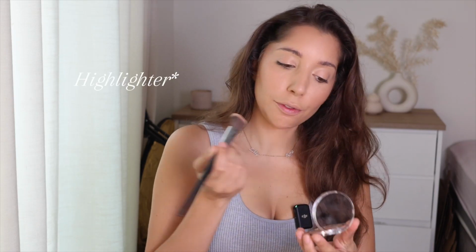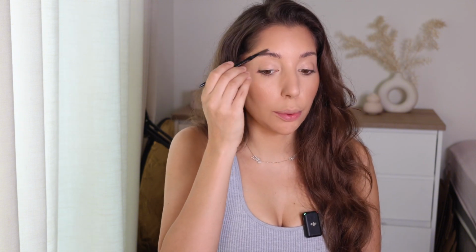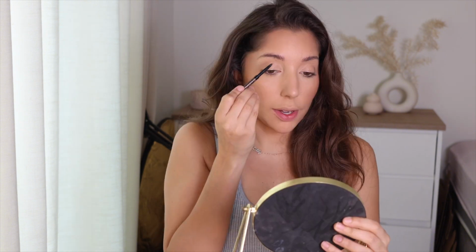I'm just insisting on all the dangerous zones. So I'm adding a bit of bronzer. This is from Catrice More Than Glow highlighter. I never tried it, but it's beautiful. And I'm also going to be adding a bit of bronzer, and this is from Wet n Wild. I'm going to do my brow using Anastasia Beverly Hills Brow Wiz. It's one of the only brow pencils that I ever use.